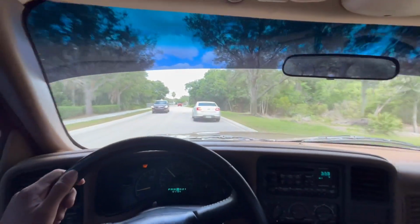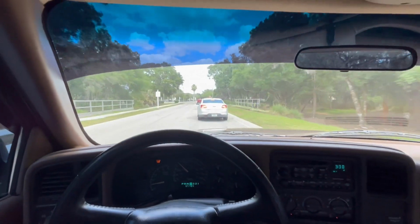Anyway, now we're gonna get it turned around as soon as we hit the end of the street, up on the lift. Please stay tuned to see the underneath.